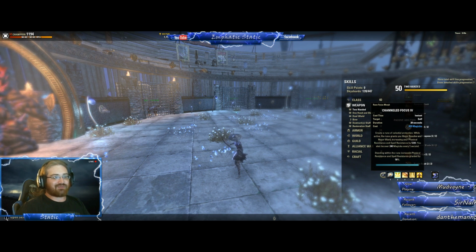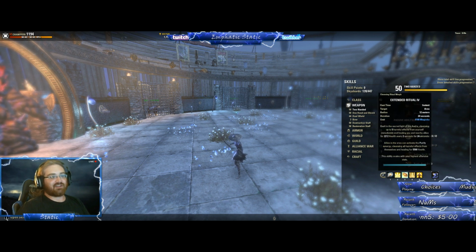Channel Focus, this equals 480 Magicka recovery. So this is a huge part on top of that 1400 base we had, plus what our Overwhelming gives us, plus what Grunwolf gives us. This, you don't have any problems. Purge, of course, you want the extended, remove 5 negative effects. It's just the best thing in the game. Why wouldn't you use it? It's basically why we're on a Magplar right now.